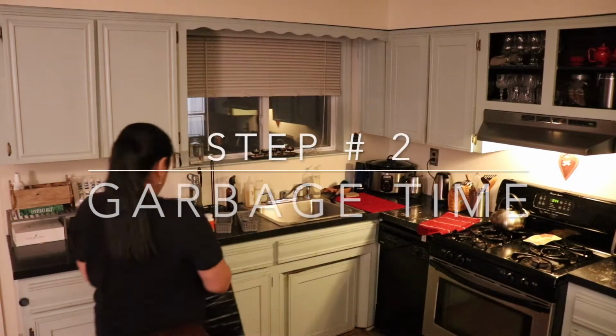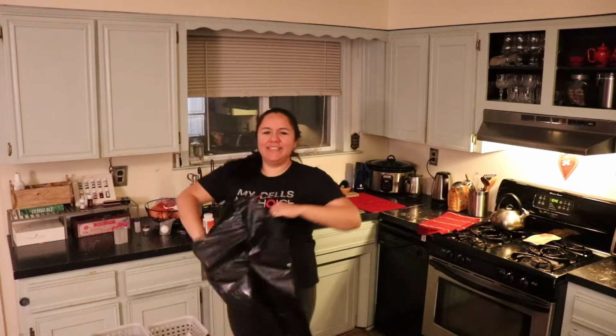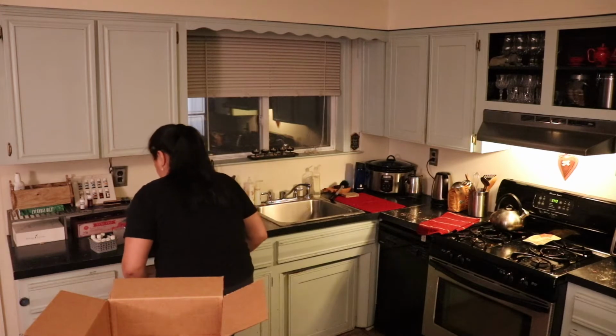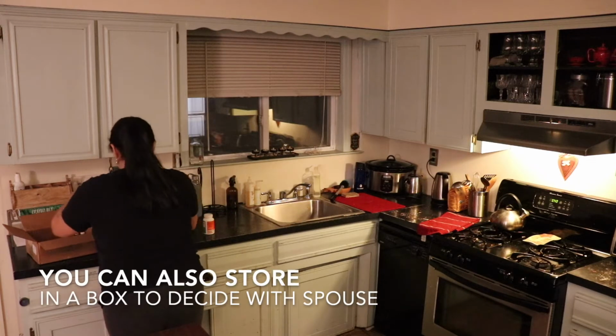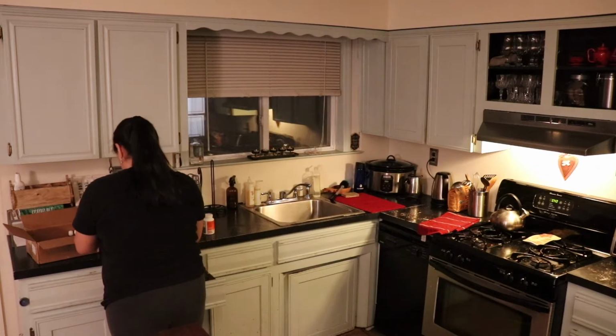Step number 2 is to throw away. Yeah, this is the whole method of KonMarie. It is time to throw away garbage, right? The things that are obviously garbage, and then followed by the things that you have not used in the past 6 months. You haven't used it in 6 months, you're not going to use it again. So yeah, take out the garbage and start dumping.